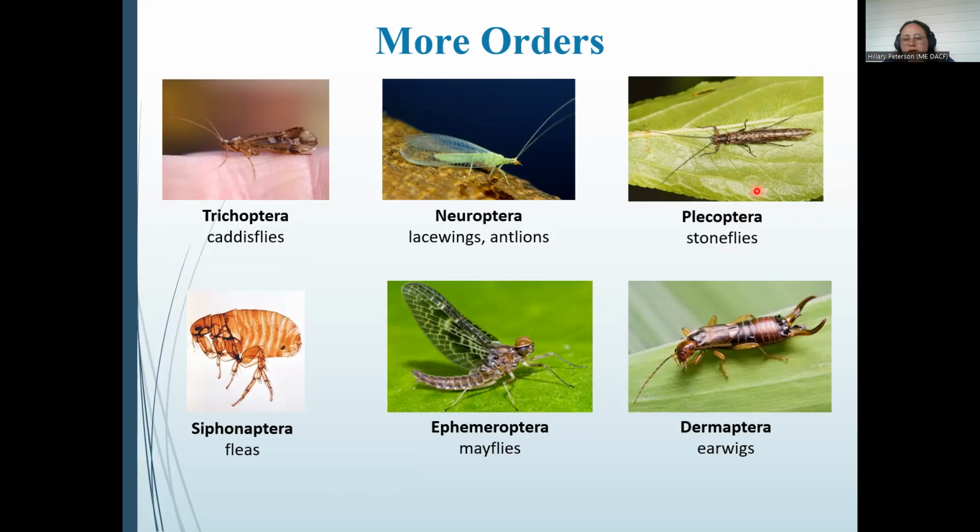Stoneflies, or Plecoptera, again, this is another group that develops as aquatic as the nymph stage. Fleas, or Siphonoptera. So these are an example of a highly modified insect that over time has lost a lot of the more typical insect body parts that you see, like wings. Their wings are pretty much gone.